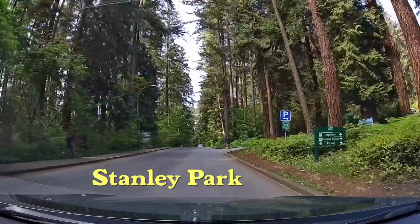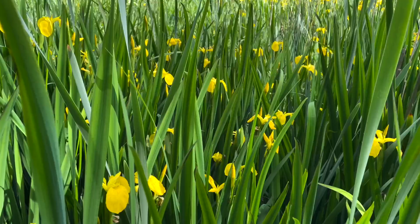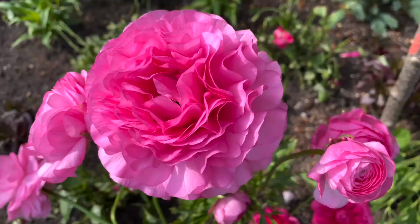And now we're driving over to Stanley Park. Stanley Park spans 1,000 acres and is largely surrounded by water. There are many paths and about 17 miles of forested trails. It's also home to beaches, the Vancouver Aquarium, Beaver Lake, and more. And if your timing is right, you might catch some blooms at the Rose Garden. From the Lost Lagoon, you'll get a view of downtown Vancouver.